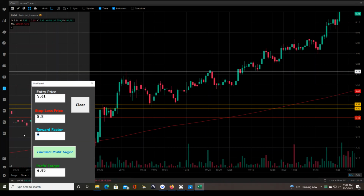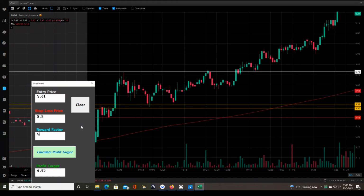Let's see. So what I'm going to be doing at the end of this test is deciding whether or not 3R is better than 2R, and if it is, which it is so far, we're going to hold all the trades till 3R, and we're going to start tracking 4R and 5R and see which reward target is best with these small caps. So 5R gives us a profit target of 616. Yep, obviously it went there.